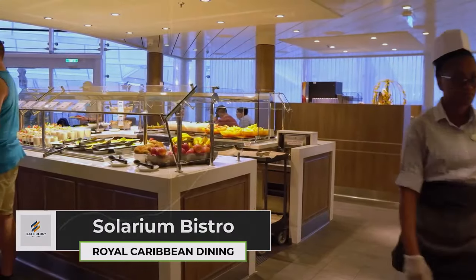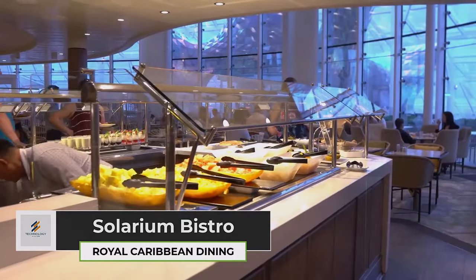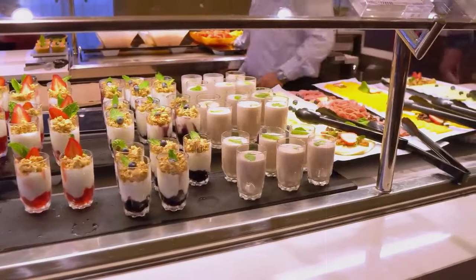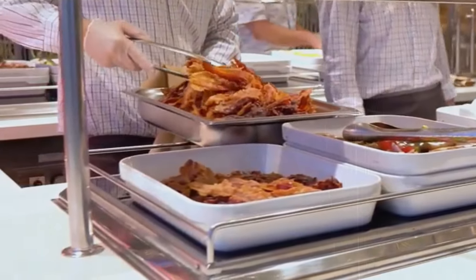Solarium Bistro. The Solarium Bistro on Royal Caribbean cruise ships is a hidden gem that offers a unique and delicious dining experience for guests. The menu is inspired by Mediterranean flavors, with a focus on fresh, wholesome ingredients that are carefully prepared to create dishes that are both healthy and delicious.